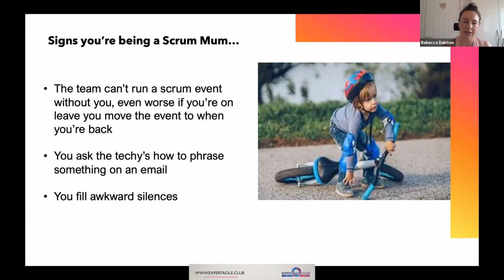So don't play that Scrum mum role and try and pick up that awkward silence and sort the answers out for the team. Let the team do that for themselves and give them the time to do it. So those are just three things that you might catch yourself doing, and there's tons more of these in terms of mumming your team.